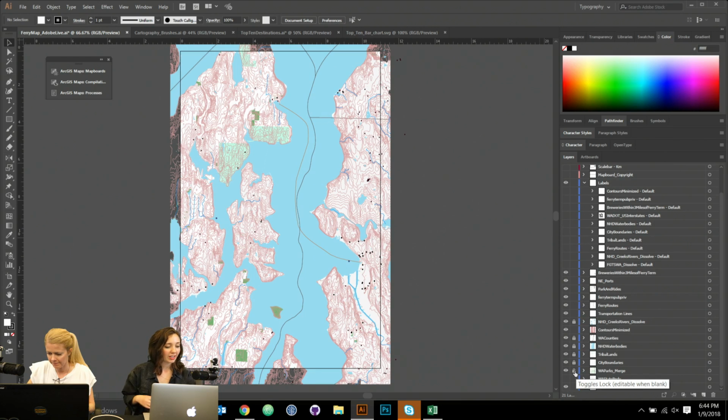Can't wait to see what magic you do. Yes, Gus is hiding back here. Gus is Adobe Live, hanging out back there. Dana did a lot of maps for Washington State when she worked for the Department of Ecology. Oh, awesome. Cool, Dana. Didn't know that. I have a friend who works for the Washington State Department of Ecology. There you go.